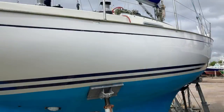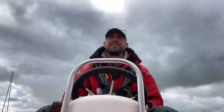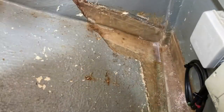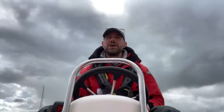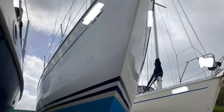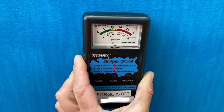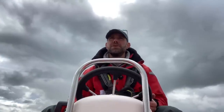But essentially, she's a pretty good 32. No major issues really that I could spot. There's a few minor things that need doing. There's a bit of secondary bonding failure in a few places where they have a tendency to go. Someone's had a go at repairing it in a couple of places, but she's been resprayed and the hull looks really nice. The underwater hull is very dry with my moisture meter on there. I could pick up a few little wet spots, but on the whole the numbers were very acceptable.